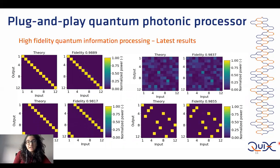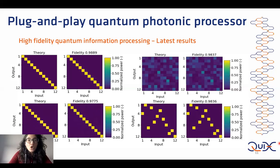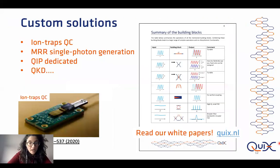But a plug-and-play quantum photonic processor is not the only thing that we can offer you. We can offer you also customized solutions. For example, the underlying waveguide structure that controls your ion qubits, or on-chip single photon sources. Because we have in-house all the building blocks belonging to our silicon nitride platform. And if you want to know more, you can read our white papers on our website.